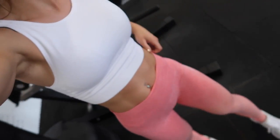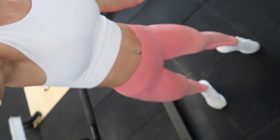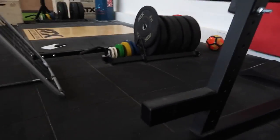The only problem I'd say about this gym is there's no water fountain. Why doesn't a gym have a water fountain? I don't understand. I'm dying. I don't look hot, but I am really, really hot. You're getting high tissues. Like, this is our outfit. Ombre matching. Right, ready? Sort of, mate.